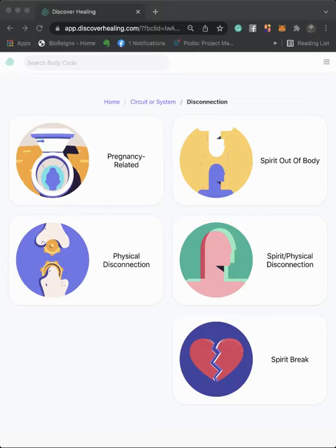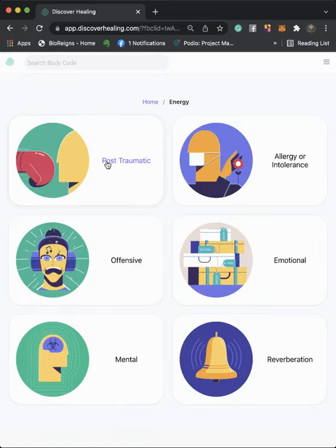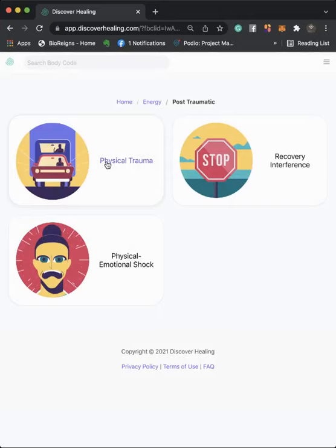Let's see what else we can do here. Okay, so let's find out what's causing this real quick. This could be anything really. Something post-traumatic. Yeah, there's some sort of physical trauma that can come from a car accident, from surgery. Anyway, let's go and just remove this.